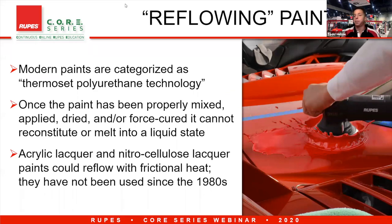This is not like spackle on your house, where it dries in the container, you add a little more water and it becomes a mud again. Once it's dry, it's dry. And so once it's been properly mixed and applied and cured or air dried, it cannot reconstitute. It cannot melt back into a liquid state. It's just a scientific impossibility. The chemistry of this material doesn't allow for it.